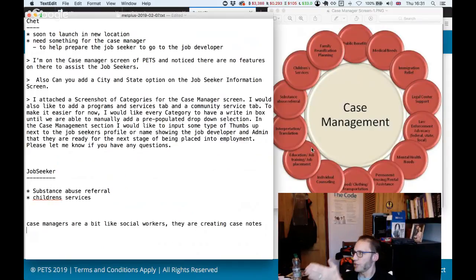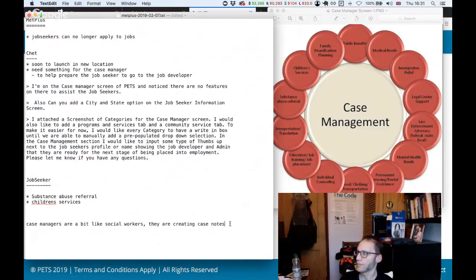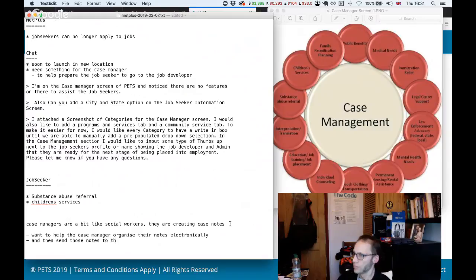So the key thing is that you want to help the case manager organize their notes electronically. Is that right? Correct. Organize their notes electronically, and once they organize the notes, they're able to email those notes to the correct department. If it's the medical division, therapist, you know. Oh no, definitely.